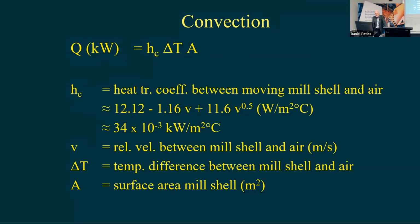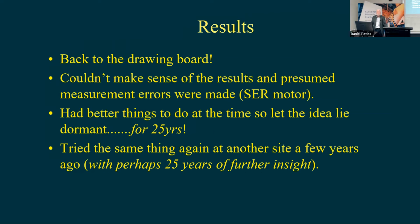So that is that figure there of 34 times 10 to the power of -3 kilowatts per cubic meter degrees C for a mill moving in air. And I knew the speed of the mill, so I knew what V was. Okay, so I've got all of that. What were the results? Rubbish, actually. It was back to the drawing board. Couldn't make sense of the results at all.